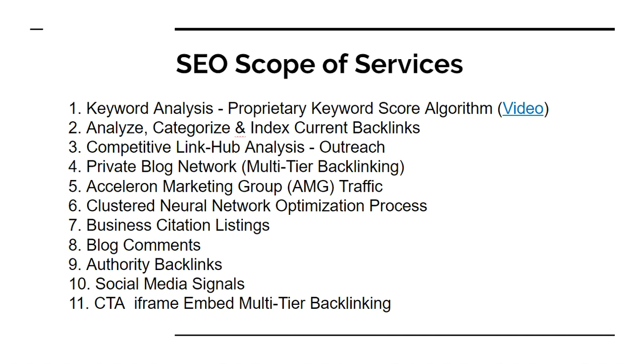And a little bit of background, Innovitae is a search engine optimization and search engine marketing company. For this particular client, we're providing SEO services. Here in front of you is the list of the general scope of services that we provide for them. And you can see there's 11 different sections.